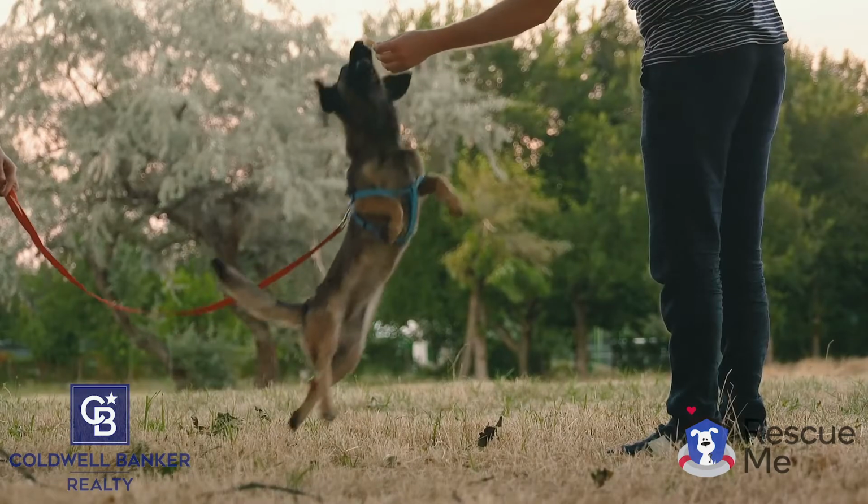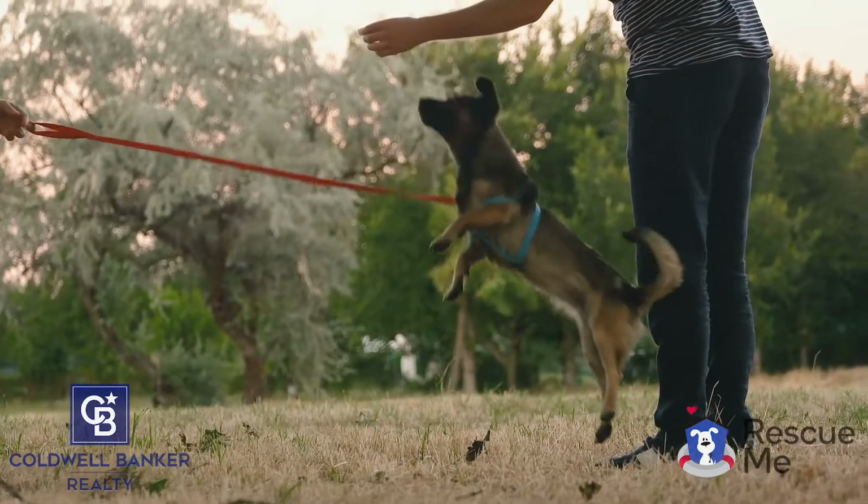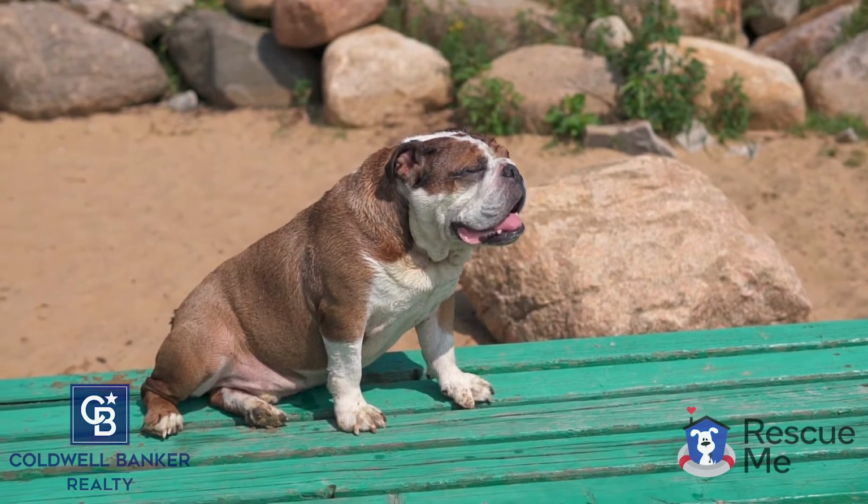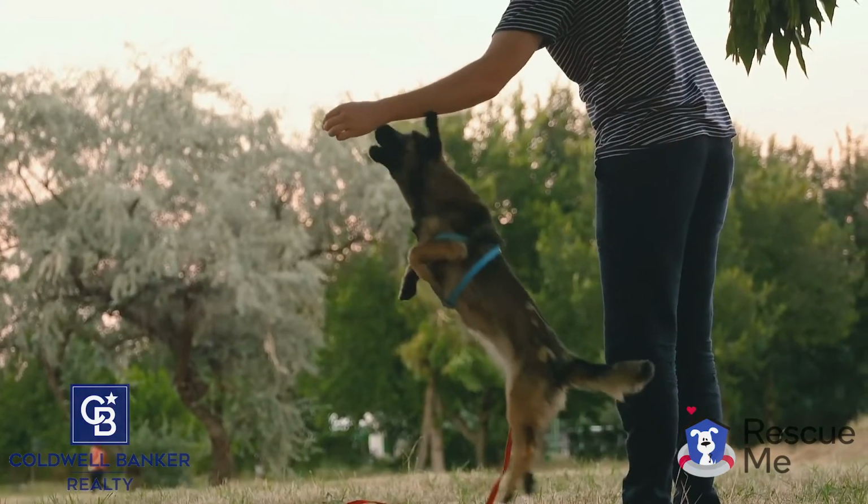In this market, homes are selling quickly, so you want to be prepared and ready to jump when that perfect home hits the market. Part of that process is sitting down with a lender, getting pre-approved before you start looking at homes. I guarantee when you walk into that house and you fall in love with it, you'll want to jump quickly, move fast, and having that pre-approval letter will streamline the process.